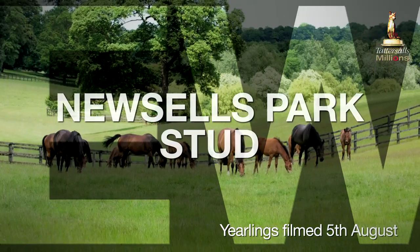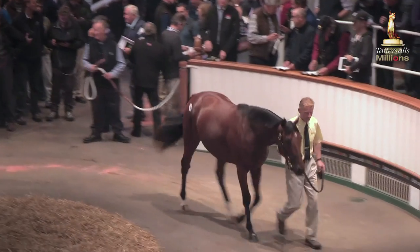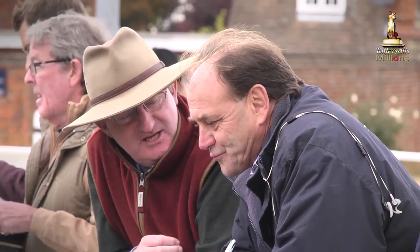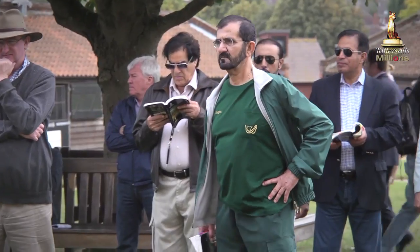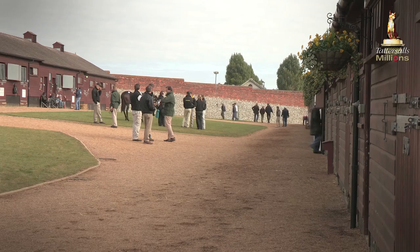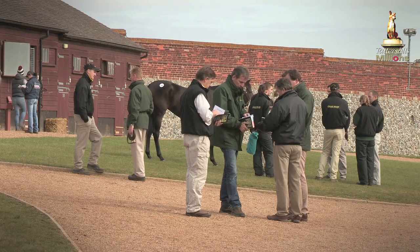We had a great sale last year, in 2013. Brought a lovely bunch of horses and they sold really, really well. And it was a top-class market. All the buyers were there and the horses made their prices. We've got a lovely bunch of horses again, and I think with the way the market's been going, we're looking forward to hopefully another good sale.